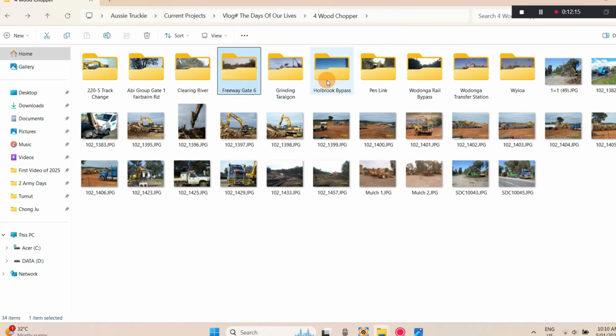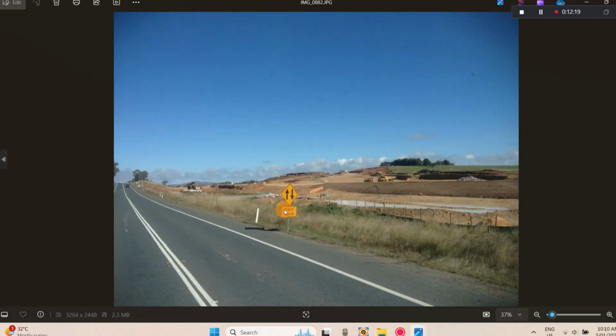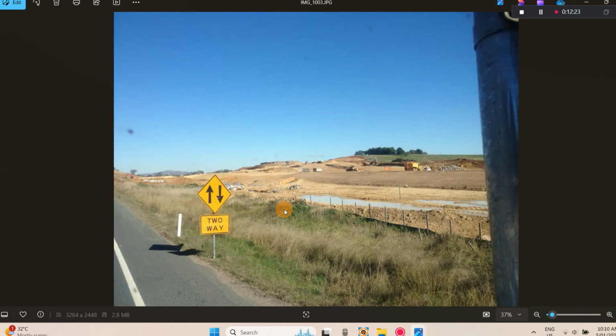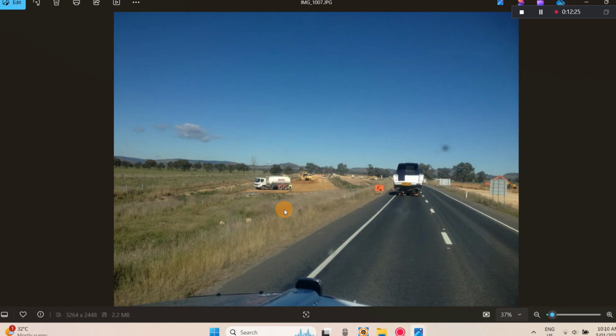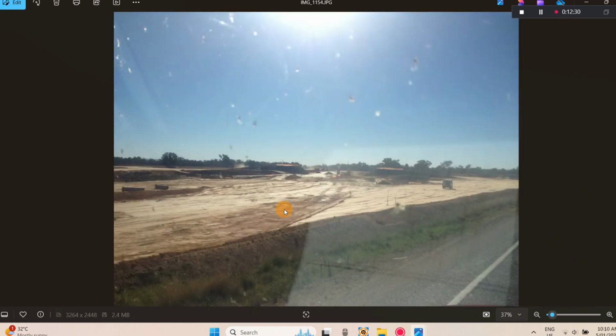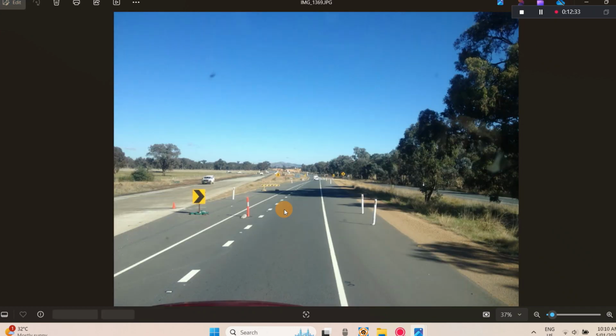Holbrook Bypass and the swamp that was. Flick through these, a big cut at the north end of town. Southern interchange. Obviously this is during summer. During winter, that was just mud and crap everywhere. Northern interchange.